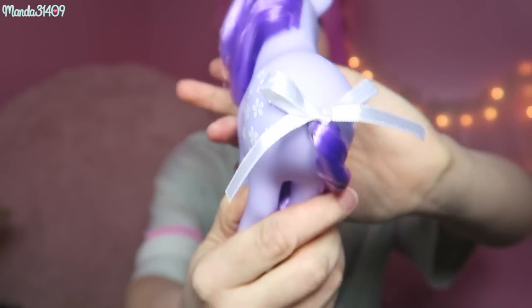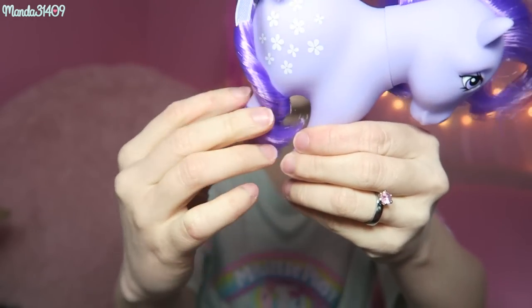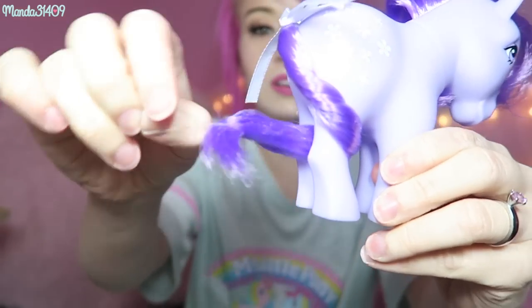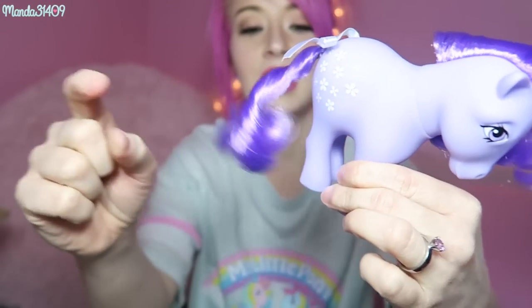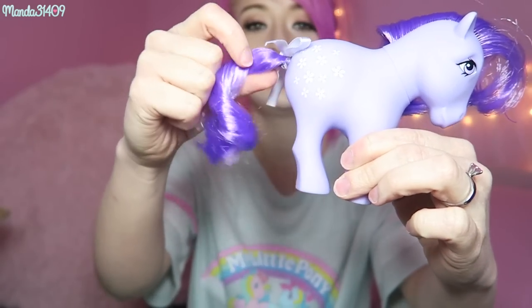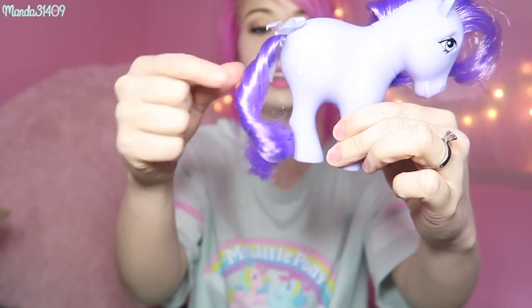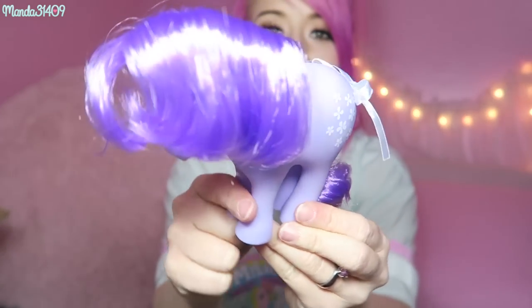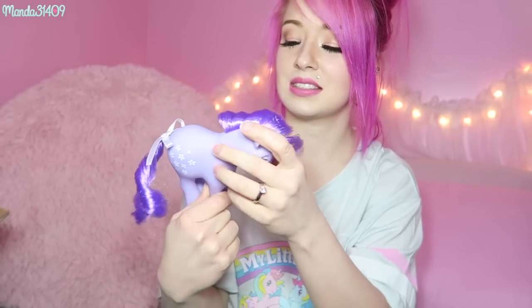And here is her little ribbon tied around her tail, and her tail is wrapped around her leg. Oh, there is a rubber band. There's one rubber band around her tail hair here. Very cute. It kept its little ringlet shape because it was around her foot. And she is beautiful. I love how shiny the hair is. And it's pretty good quality.